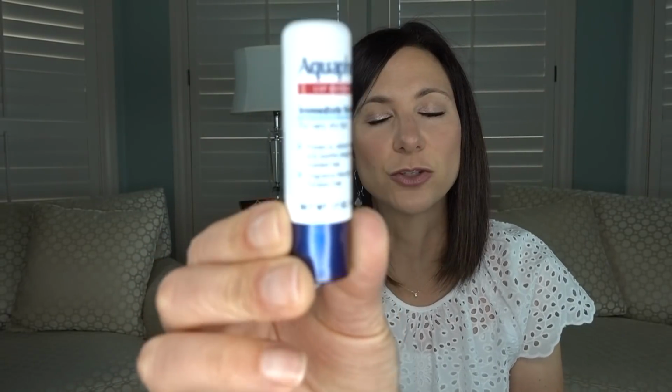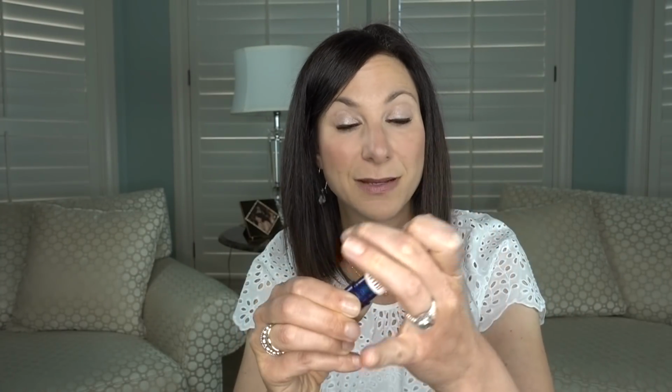The next thing I got was this lovely chapstick by Aqua. It's called Aqua Lip Repair. If you guys have ever tried the Nivea Lip Repair, it's in a tube that looks literally exactly the same as this, but it's Nivea, not Aqua. It's also basically the same product. It makes me wonder if Nivea and Aqua are owned by the same company, but it's an awesome chapstick. I love the Nivea chapstick.